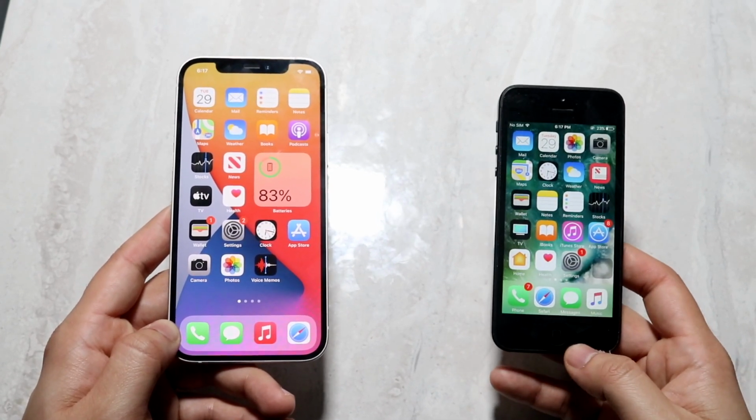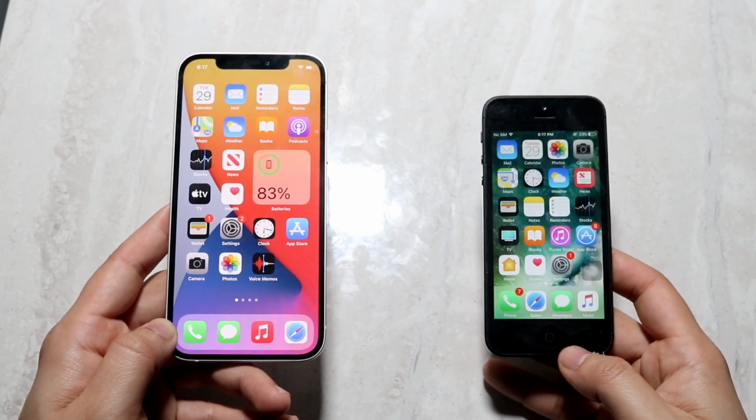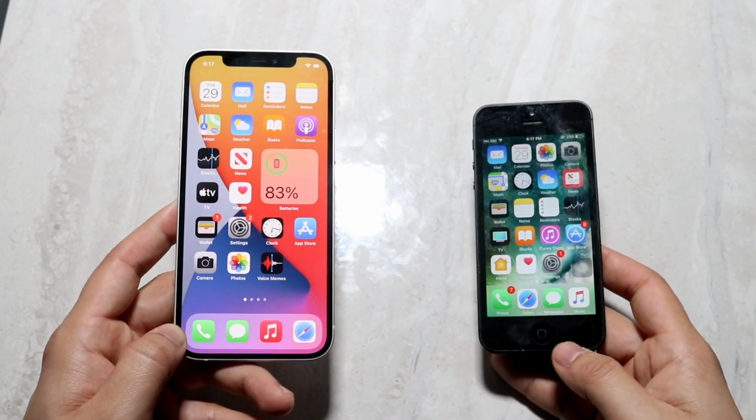I think this one stopped at iOS 10, and now we're on iOS 14. So this is like 4 years old. Even though it just got an update like last year or 2 years ago, it's still completely outdated for the most part. So in terms of software, the iPhone 12 wins as well.